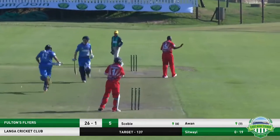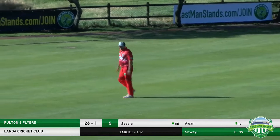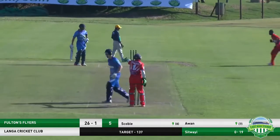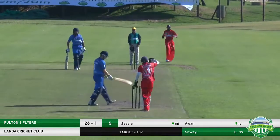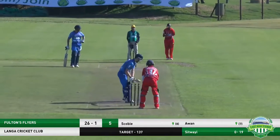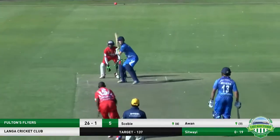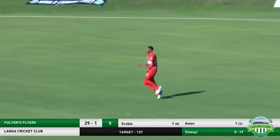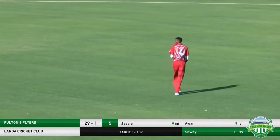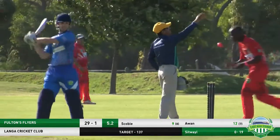And it's a nice square cut by Sheriar Awan. Takes him up to 12, 13 in fact. Well, they stay in touch. It's around about 6 an over at the moment, and the required rate is possibly just over 7. So the longer this partnership can carry on, the better. But they're going to need a few boundaries in between.